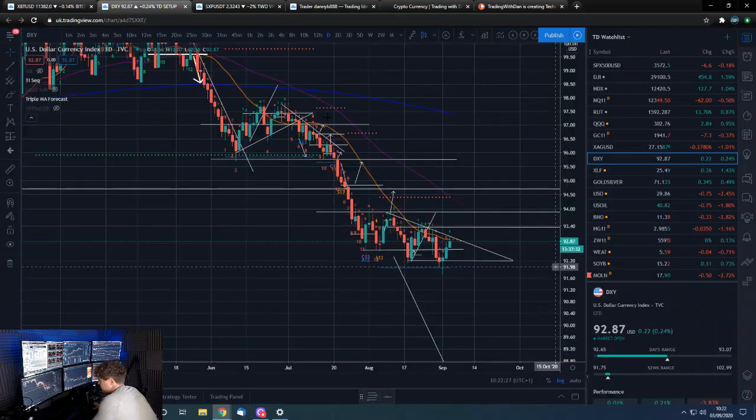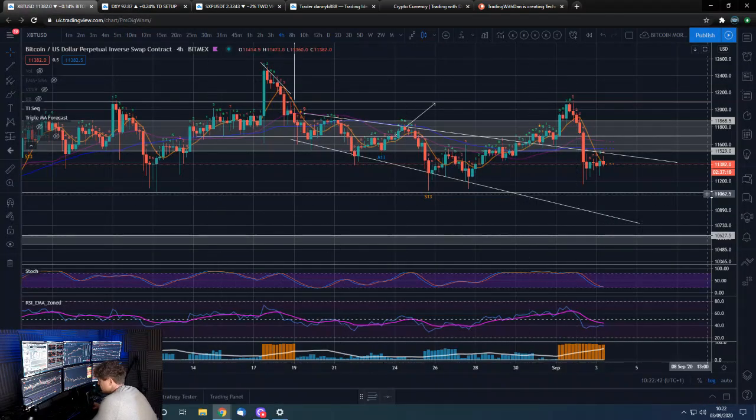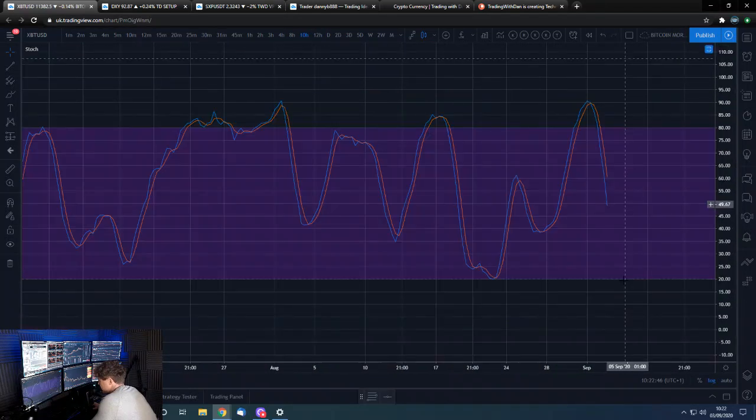If the dollar comes down from here, then we will break 11,500. If the dollar breaks up and comes up here, then we could potentially be coming to take out that 11,500, taking out the 11,000 and potentially testing that 10,600. So I don't particularly want to see that scenario play out.